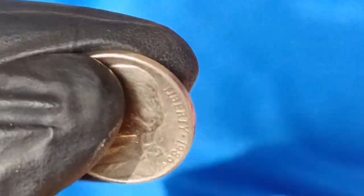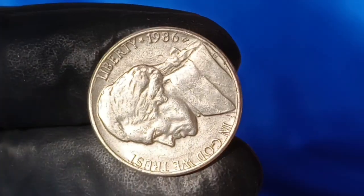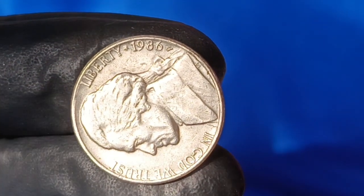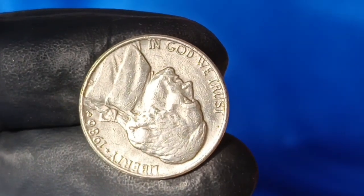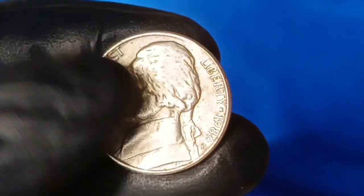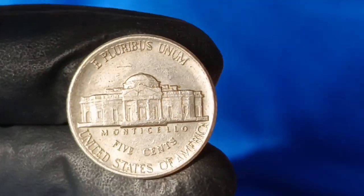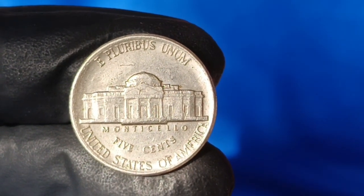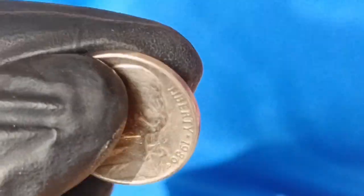a year when the United States Mint was operating at full capacity to meet the demands of commerce, producing billions of coins across denominations, yet still prone to the occasional mistake that numismatists chase with fervor. The 1986 P Jefferson nickel was struck during a period when minting technology was transitioning, with some processes still relying on manual techniques, increasing the likelihood of errors that could slip through quality control and into circulation, creating opportunities for collectors to find anomalies that drastically increase a coin's value.